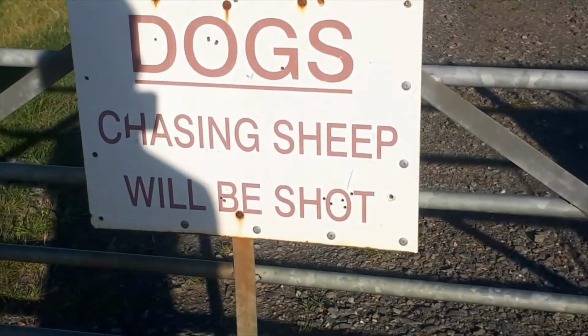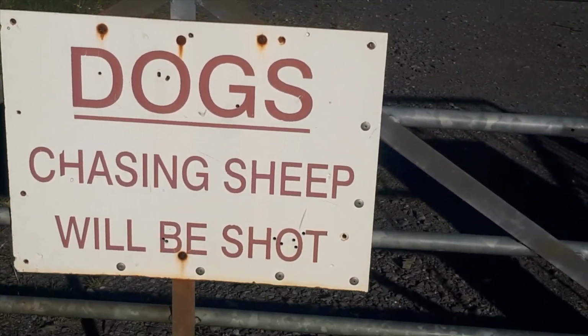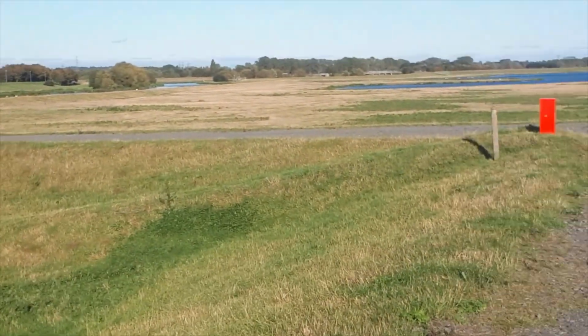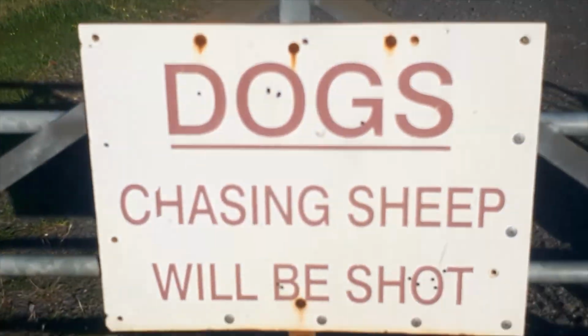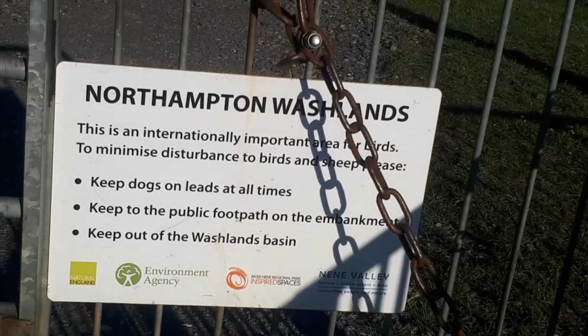I find this a bit extreme. Dogs chasing sheep will be shot. By who? Alright. There's a man waiting to pounce with a gun, just in case. That made me laugh. It's a bit extreme, but whatever. The Northampton Washlands, okay?